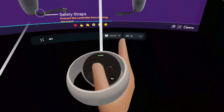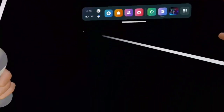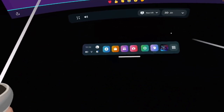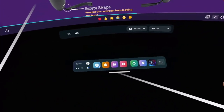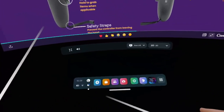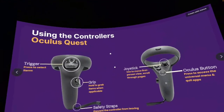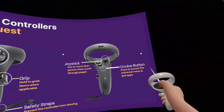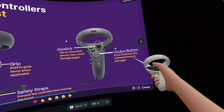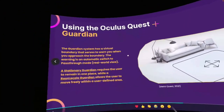So I'm going to press the Oculus button. It's not represented in my virtual hands, but here is the universal menu. And you can access various apps and menus. What I'm doing right now is I'm using the trigger button to scroll through these slides. And here I'm actually using the A button instead of the trigger button. But like I said, the A button essentially replicates the trigger button.